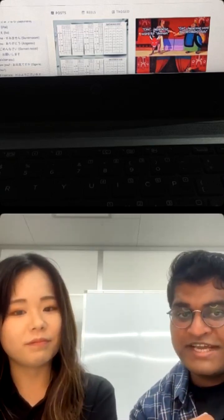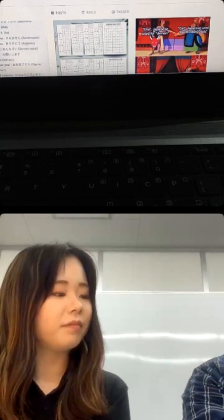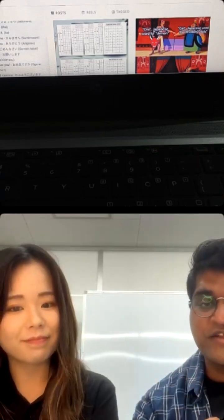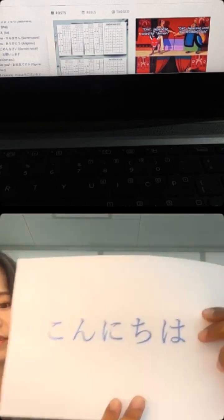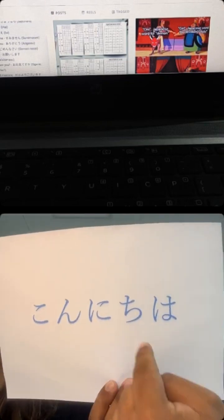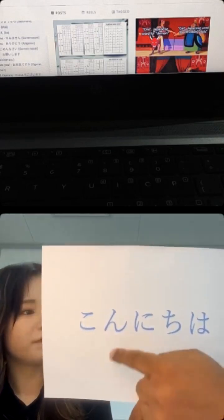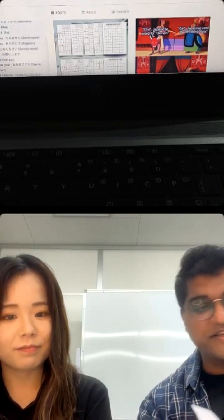Let's repeat from the start. There are 3 scripts in Japanese. There is hiragana, there is katakana, and then there is kanji. The first script that we'll introduce is hiragana. Konnichiwa. This is the hiragana script. If you see it clearly, this expresses the words in Japanese, which are from Japanese descent.